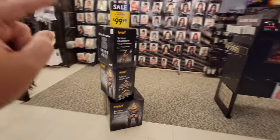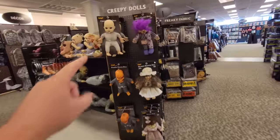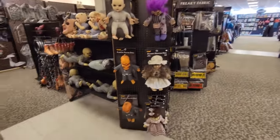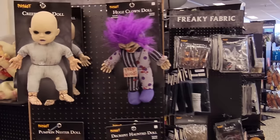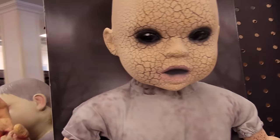Look at this, we have some more animatronics over here. It's the Sitting Scarecrow. They have one, two, three, four of them. And I love that more stores are getting these little animatronic, or not animatronic, but the little talking dolls. They got the Pumpkin Nester, the Decrepit Haunted Doll, the Rosalie doll, the Hugs doll, and the creepy doll that reminds me of the creepy Rising doll animatronic. And they've got two burrito babies.